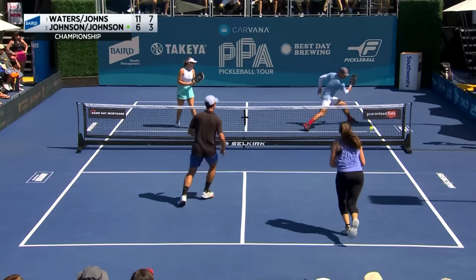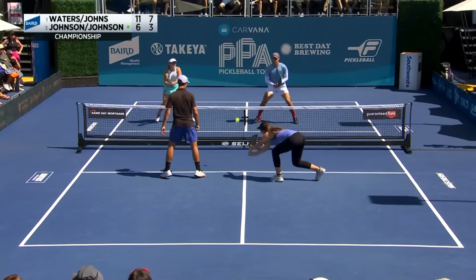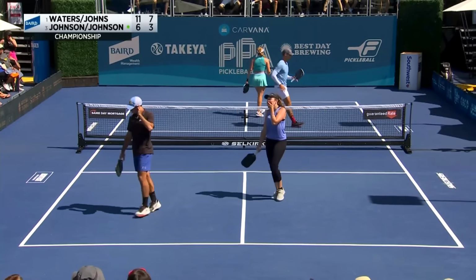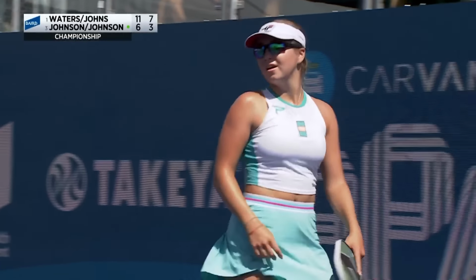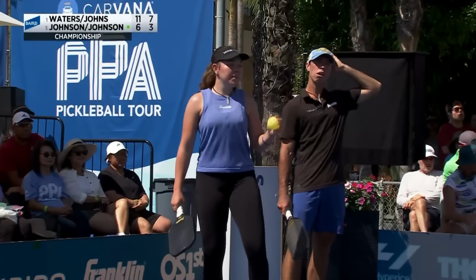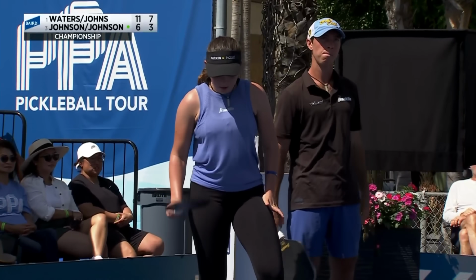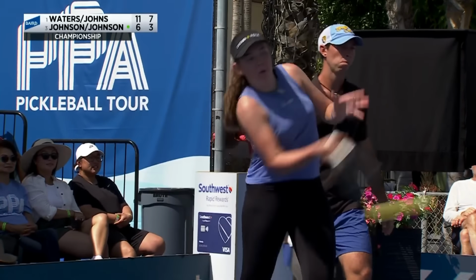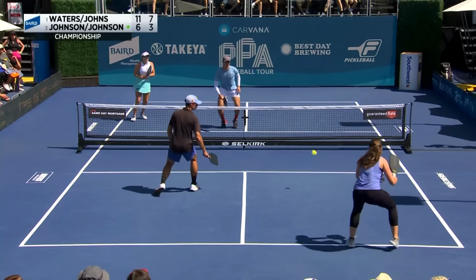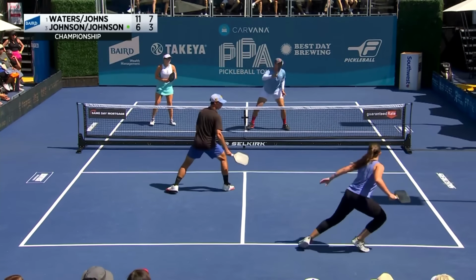Quick side out for the Johnsons. Wow, Ben Johns steps in despite a good 3rd shot drop from Jorja Johnson. Unfazed was Ben Johns. 37-2. Yeah, and one of the most important shots in pickleball to give yourself a chance. The serving team's actually behind when a point starts because the serve and return have to bounce.